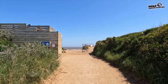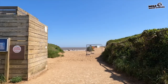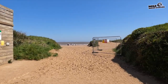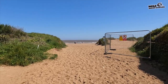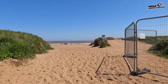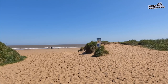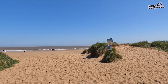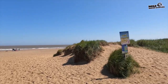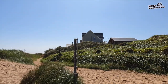I don't think I've actually ever been down here before, so this is a first time for me. But yeah, looks like there's quite a few people on here. So we've got a child-friendly beach. There's a sign there. I tell you about some lovely buildings as well. Check out that building up there. Check out the view they've got over the sea.